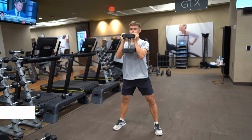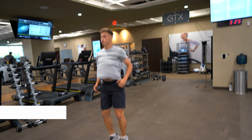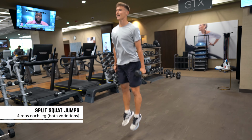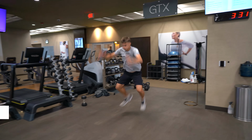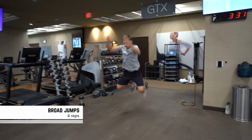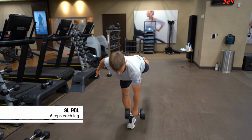For the reps of this circuit, we're gonna do 5 reps with a really good weight with the goblet squat. And then we're gonna go with no weight, obviously, for the body weight split squat jumps. We're gonna go with around 10 to 12 pounds for the weighted split squat jump, and then no weight for the broad jump. And then we're gonna go for 30 to 40 pounds with the single leg RDL. We're gonna do 4 rounds of this circuit with around 2 to 4 minutes of rest. And it's really important to go for a weight that's gonna challenge you for every single one of the exercises.